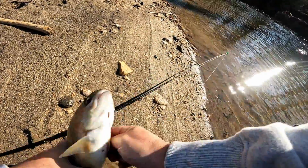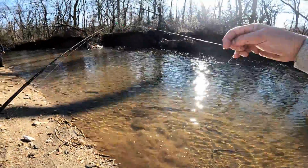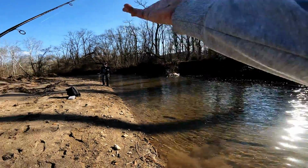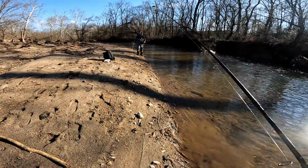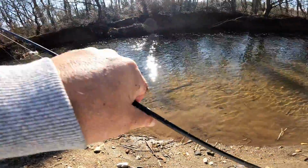But again, these are wriggly, wriggly creatures. Wow. Oh no, he just got off. Quick release. Oh boy. Well, there you go. He lives another day. It hit land, so we definitely got our first trout on the end of the line. No dinner for them.